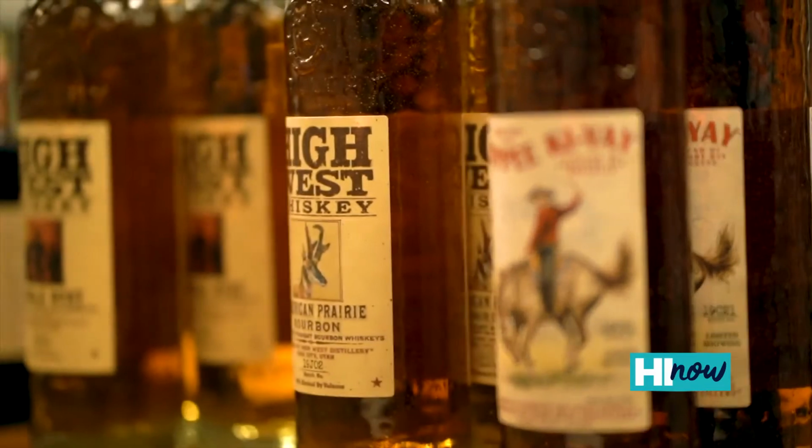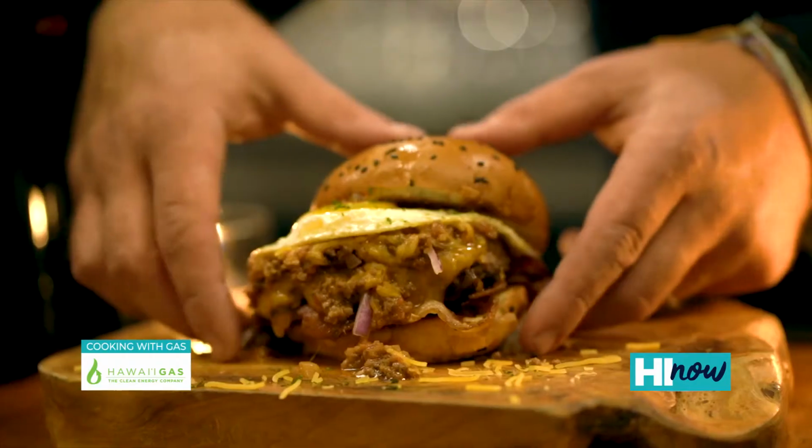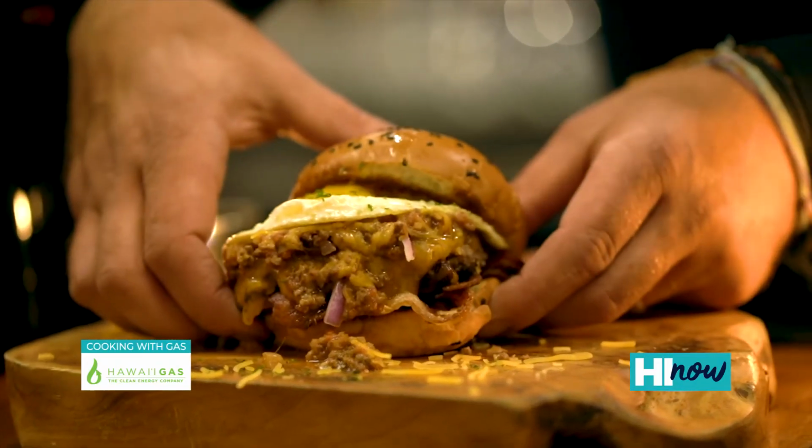Hi guys, my name is Thomas Ray. I'm one of the owners at Square Barrels, and before me is this lovely burger. It's called our Sloppy Bolo Burger. It's kind of a hybrid with spaghetti bolognese and sloppy joe.